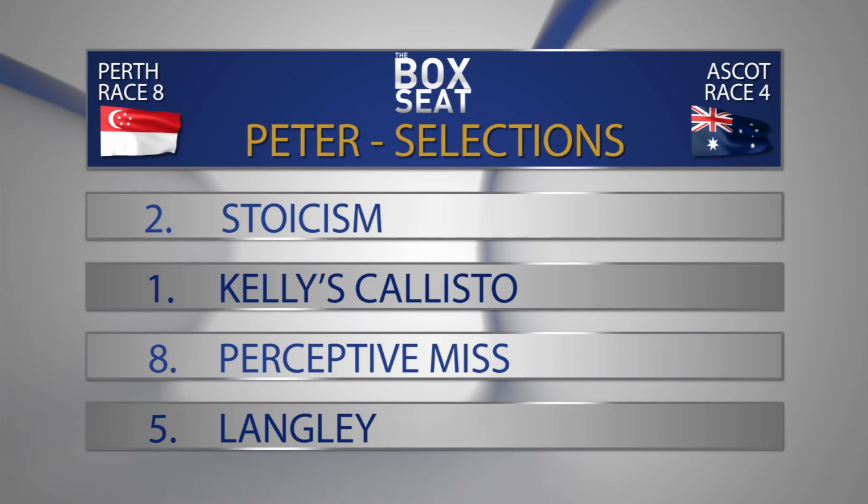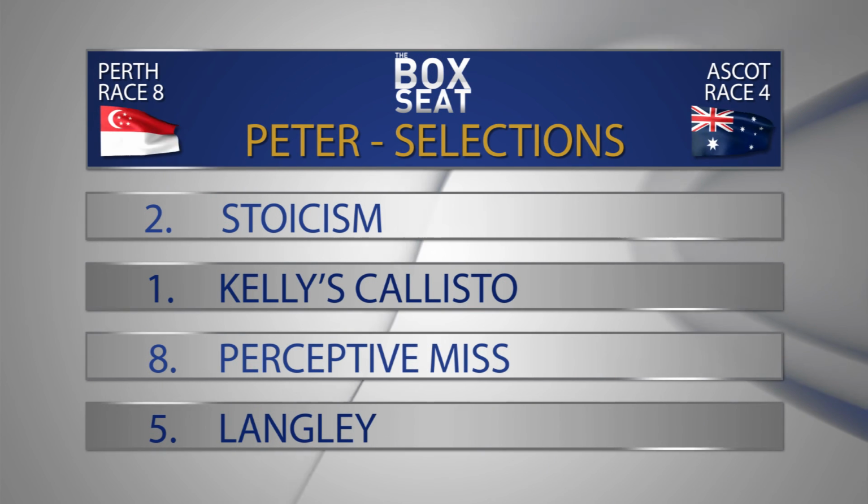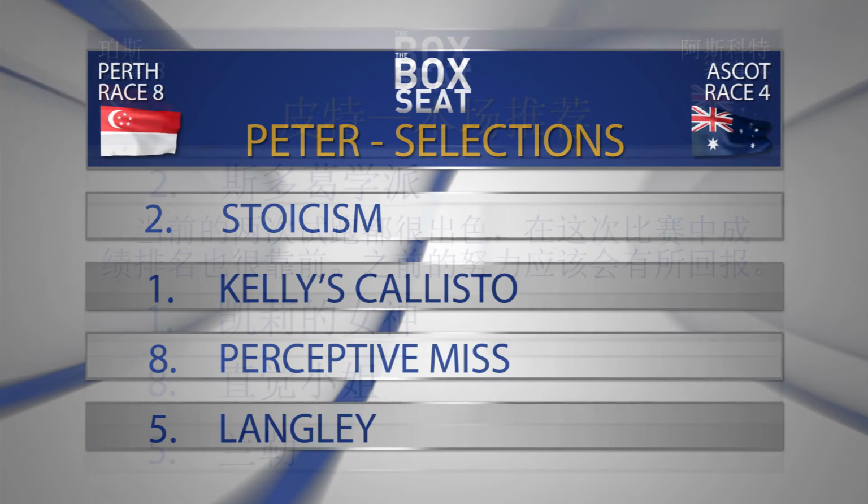Third pick is the 8, Perceptive Miss, who was restrained back through the field and really was doing its best work late, and especially past the post in its first up return. I thought it was a pretty good race overall, and the extra distance does look suitable as well. And then fourth pick is the 5, Langley, who's been pretty consistent so far. We'll probably seek cover in this event, but its previous form has been very consistent and should be thereabouts if it's an even speed up front.